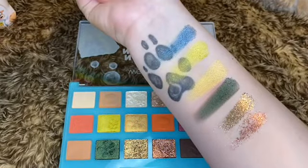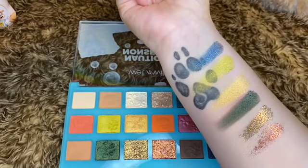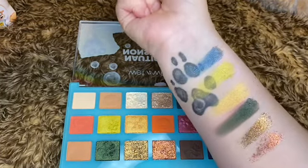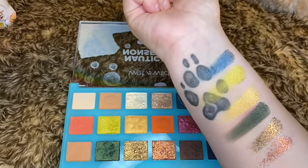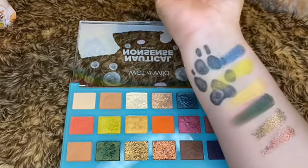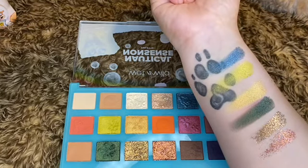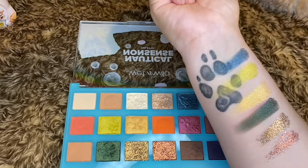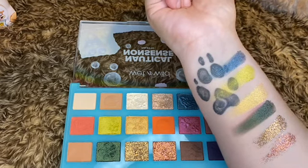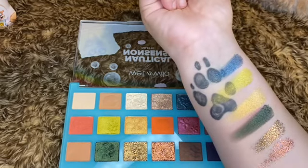So I said I wasn't going to do any more swatches, but I lied. I did go ahead and swatch the rest of the shimmers in the palette, so there they are, the two chunky glitters at the bottom included. Again, I'm just not a fan of those two glitters at the bottom. The gold one's okay. That reddish one is very inconsistent. I feel like it's not as, I don't want to say pigmented because they're glitter, but it's just not as good as the other one, I don't feel like.